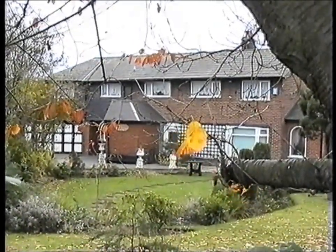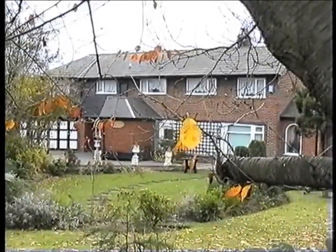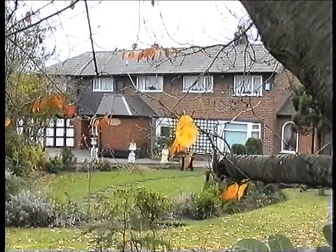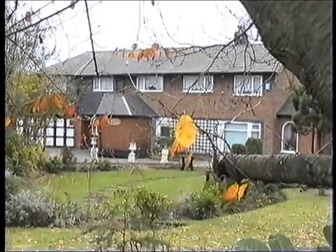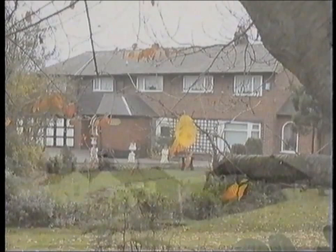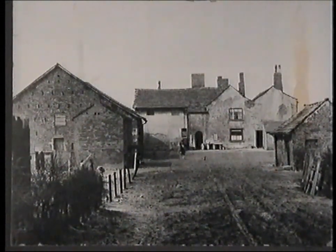148 Nutters Road. This beautiful house was the site of Little Nutters Hall, the home of the Chatterton family, one of whose sons, William, became Bishop of Chester and later Bishop of Lincoln. Here we're looking at the hall as it used to be, with the barn on the right. And here is what we knew as Schofield's farm, looking at the back of the farm.